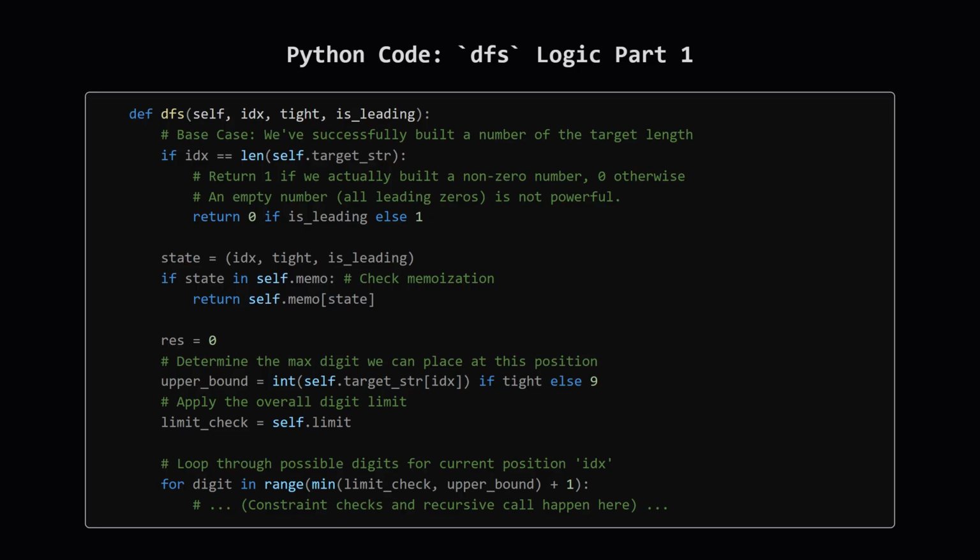First, the base case. If our index idx reaches the length of our target number string, it means we've successfully placed all digits. We return 1, signifying we found one valid number, unless we were in the leading zero state the whole time, meaning we just formed the number 0, which isn't positive or powerful, so we return 0 in that specific case. Next, we check our memoization table, self.memo, to see if we've already computed the result for this exact state: index, tight, is_leading. If yes, we just return the stored value.